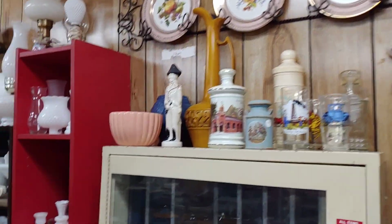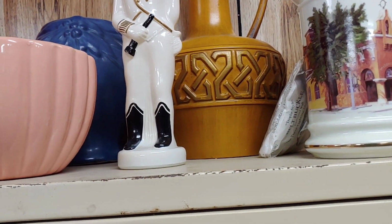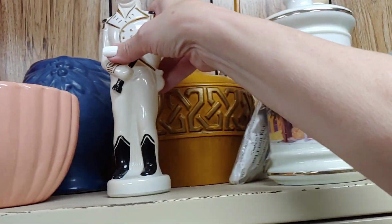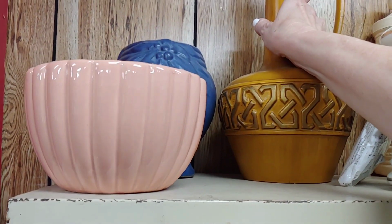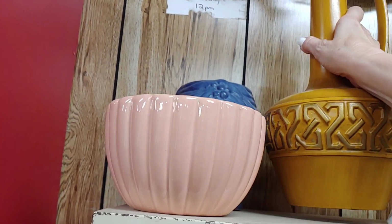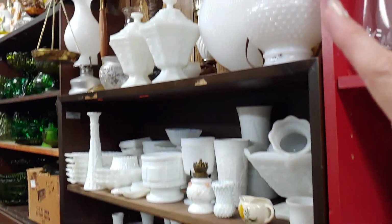Now in this room, you're going to find more of the items that are priced well. I love this piece. It's, I think, $75 if I remember correctly, but I love it. It's got such a great mid-century modern look. $70, yeah. It's a Hager. It's gorgeous. Gorgeous piece. All kinds of milk glass.